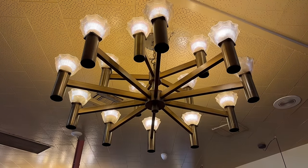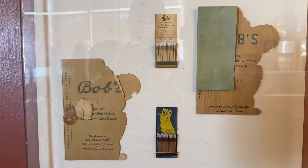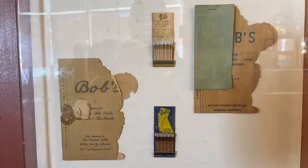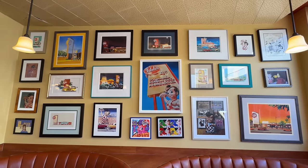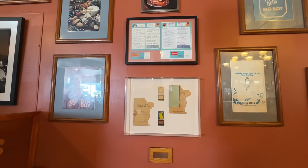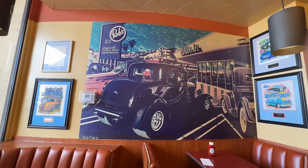As we just got our salads and waited for the rest of the food, we're checking out the decorations inside here. The chandeliers look like they're straight out of the 50s and 60s design. On the booth near us, they have the old original Bob's Big Boy menu in a frame. Lots of paintings and pictures on the wall, including the drive-in where they have a hot rod vehicle.